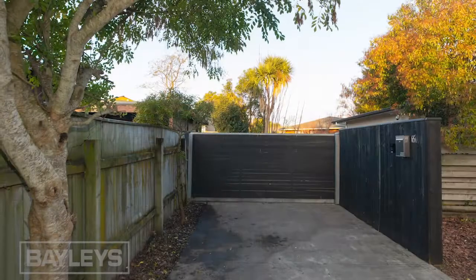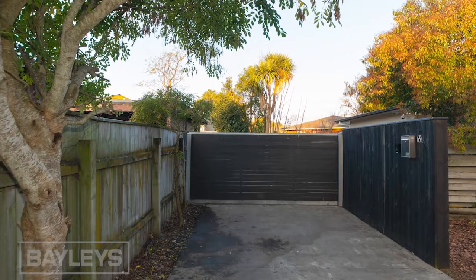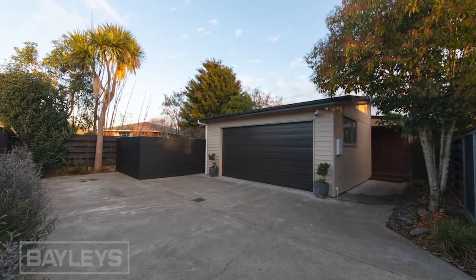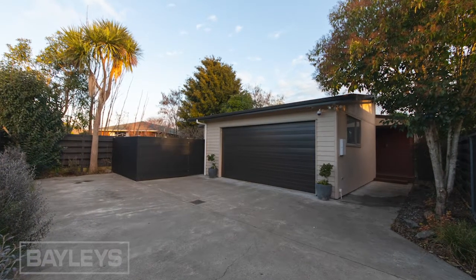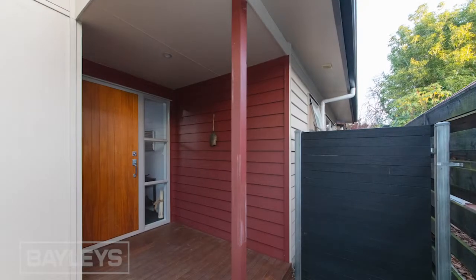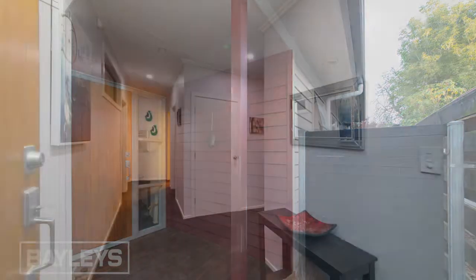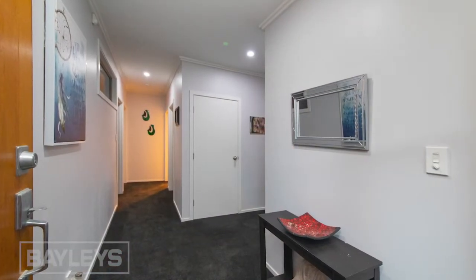If you're into total privacy behind a great gate that no one can see your world, this is the property, 65A Manawatu Street. It's modern, it's designer friendly, and of course, indoor-outdoor flow is as good as you can possibly get. Three double bedrooms, two bathrooms, outdoor living we've not seen before.